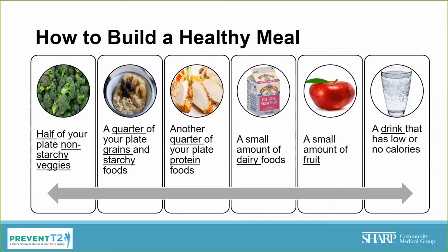Another quarter of your plate should contain your lean protein. It could be eggs, but limit the yolks. It could be fish and seafood, cod, shrimp. It could be lean ground beef, or your choice of turkey without skin, or a pork loin.